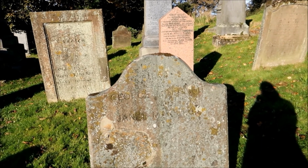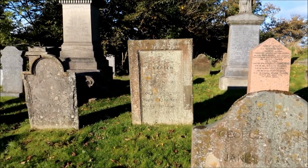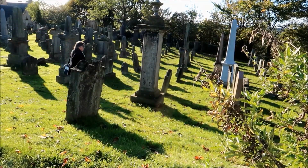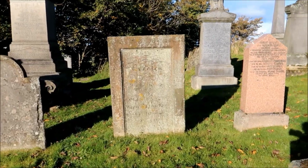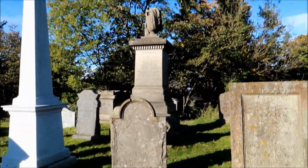These are really old. Some of them, the writing's just wearing off. That's a George Morrison, 1850. But there's a really old one by there, behind them there. Nice, eh? Look at that one. That's a huge. Randolph.